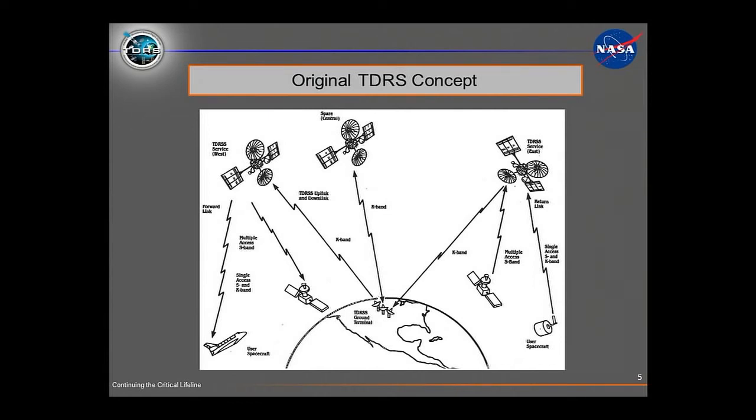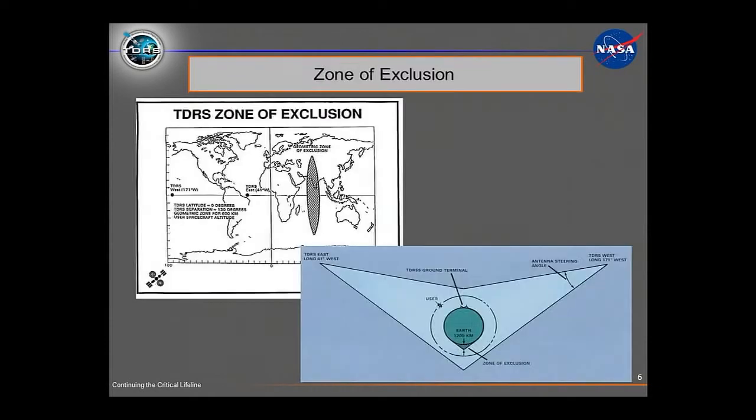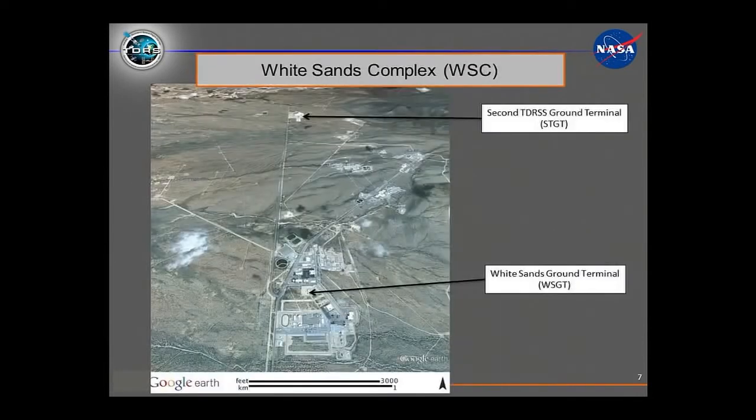And again, I think this is following what Badre talked about. Next slide. Badre talked a little bit about the zone of exclusion, which was an area where we couldn't get coverage. And so next slide, what we did was we ended up adding some ground sites, one of which was Guam, to close that zone of exclusion.